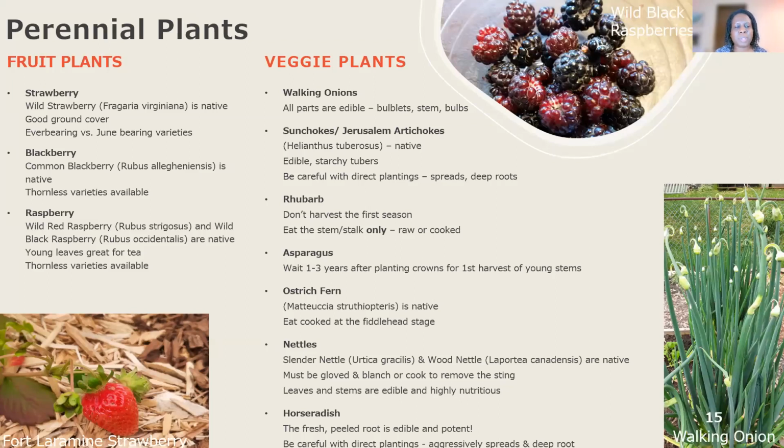One thing to note for both the blackberries and raspberries is that the flowers and the fruit set on the second year cane. So in year one, the cane will grow, and it's just going to set out the leaves. And then in year two, that's when it's going to set out the flowers and the fruit as well.